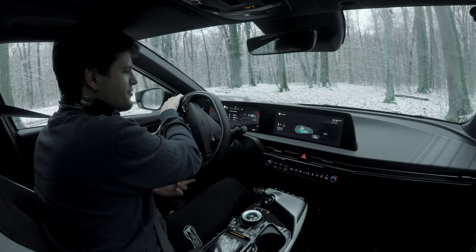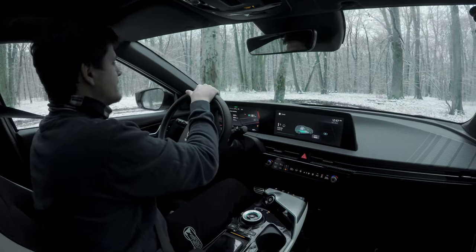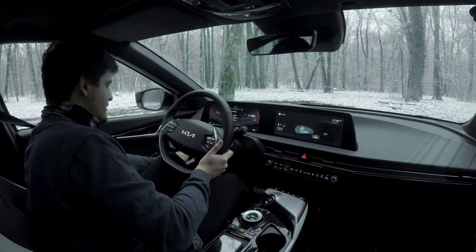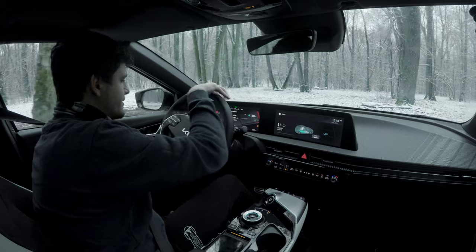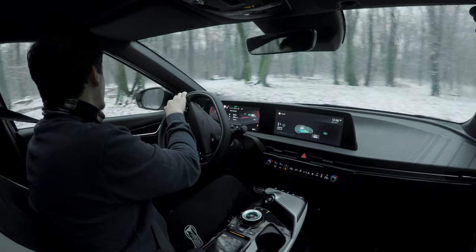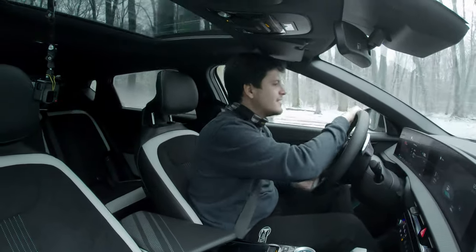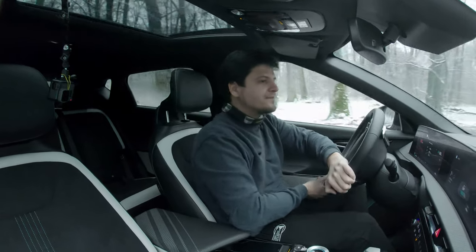Well, why would you go straight here? Come on, I know you don't want us to get stuck here. Wonder if I disable the systems all the way, will it become even more wayward? ESC disabled? Oh yeah, I got it. Got it. Okay, it can do it.